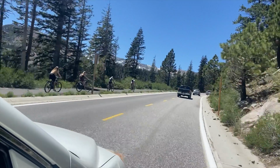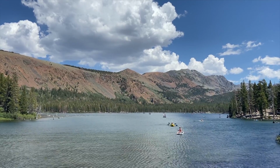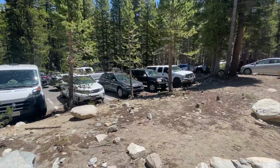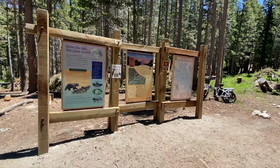To get to the trail, you need to drive through the town of Mammoth Lakes and past Lake Mary, then turn up Coldwater Campground and head to the end of the road. There's a sizable lot and it fills up pretty fast, especially on summer weekends. We got lucky and ended up tandem parking our two cars in the dirt.